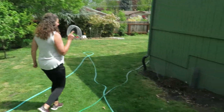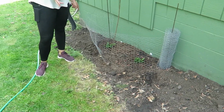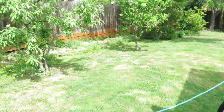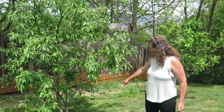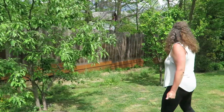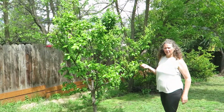And over here, Joe just planted 2 ferns on the side of the house where we never get any sun. So that's going to look pretty neat. I have 2 types of apple trees here, one Granny Smith and one Jonathan, that are planted in the same hole. This is my favorite type of plum. It's an elephant heart plum.